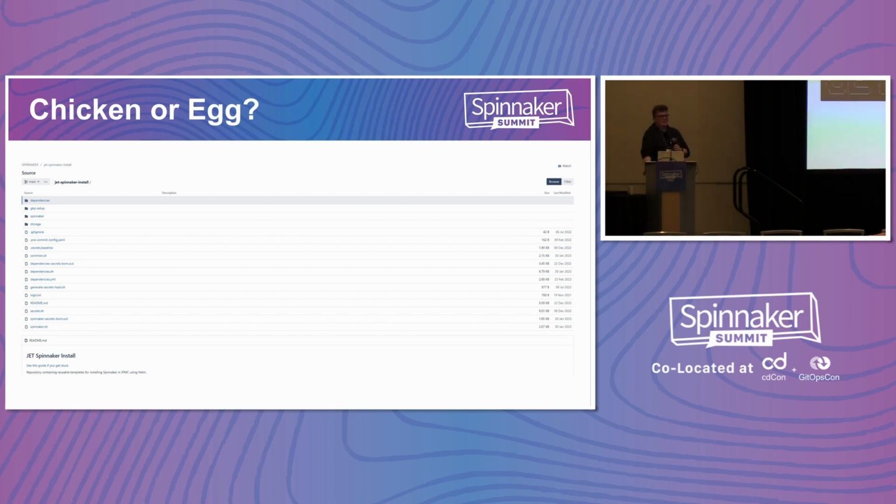So as I said, if Spinnaker's gone, you have to be able to run this install manually from your desktop or something. This script is, I think, 102 lines at last check. It's very simple. It basically just runs Helm. So it's not complicated to understand. It's not difficult to maintain. It's very simple.